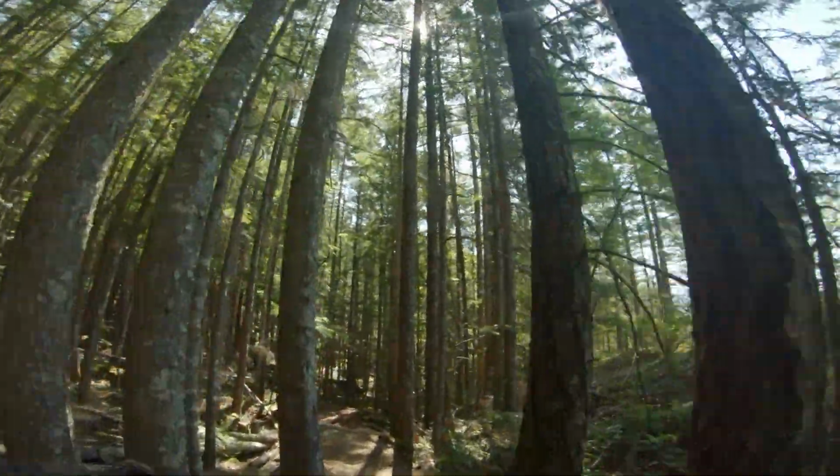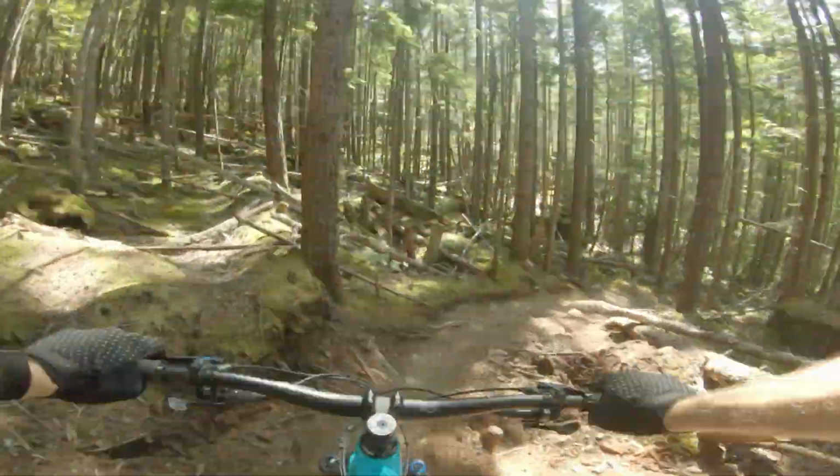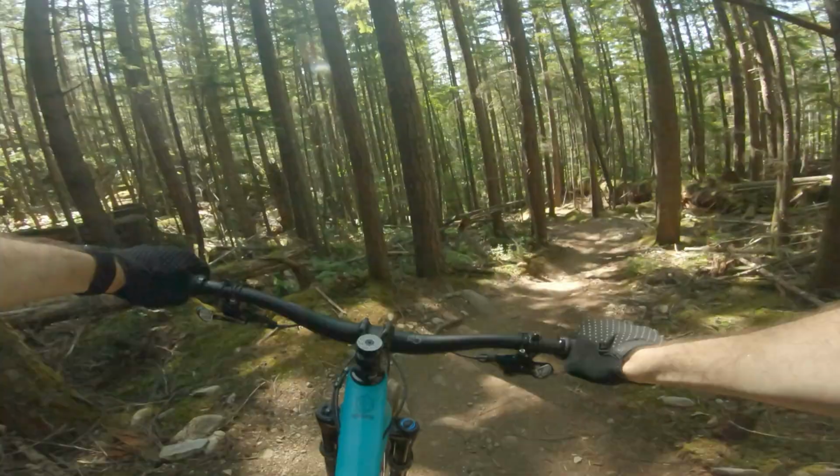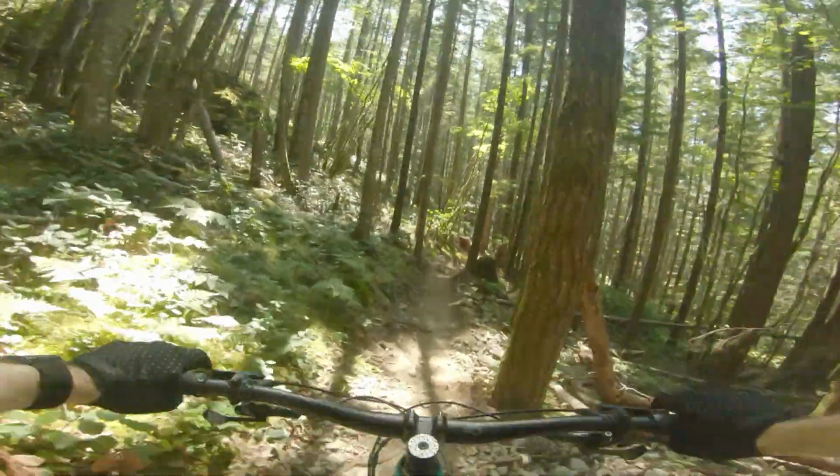After the viewpoint, the trail gets a lot chunkier and a lot faster. If you know what you're doing, you can really let off the brakes here and just fly down the trail, as you've probably seen in those Hot Laps videos. I'm not going to be really doing that though.